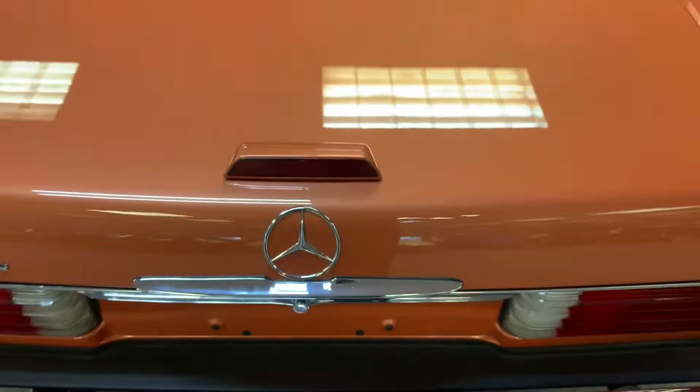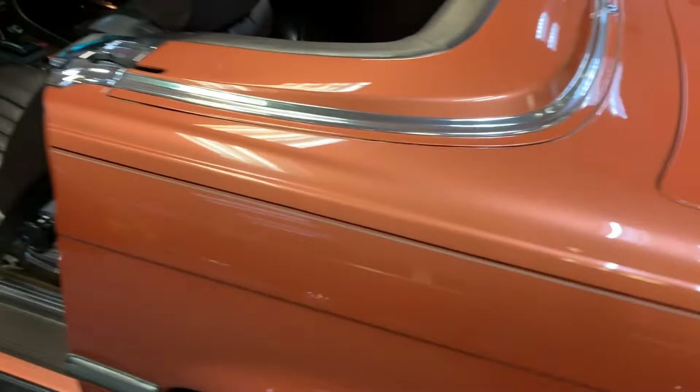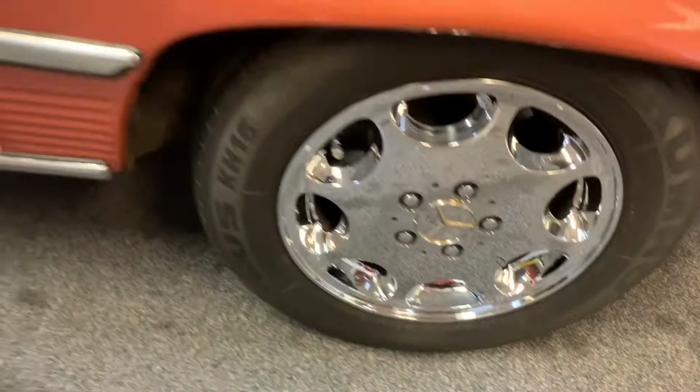And there's a spare down here below. I guess I'll lift it up quick and show you. There it is. Looks like an older one. Doors, hood, and deck lid all open, close, and latch as they should. All right. Tires are in great shape. No dry cracking noted. Plenty of tread. 205 65 R15s. Wheel finish is in great shape.